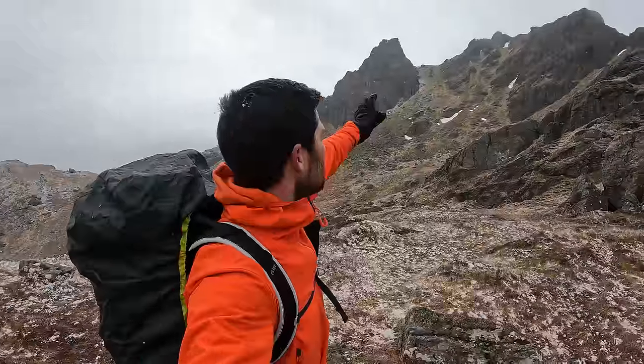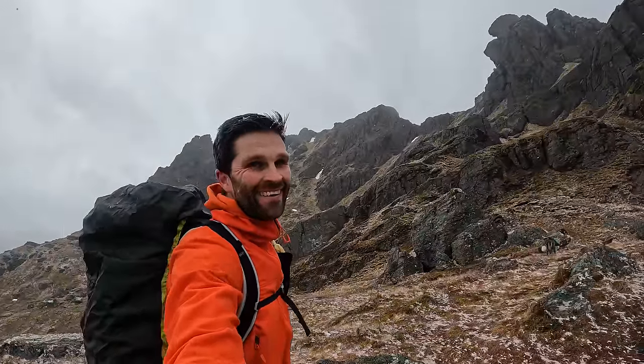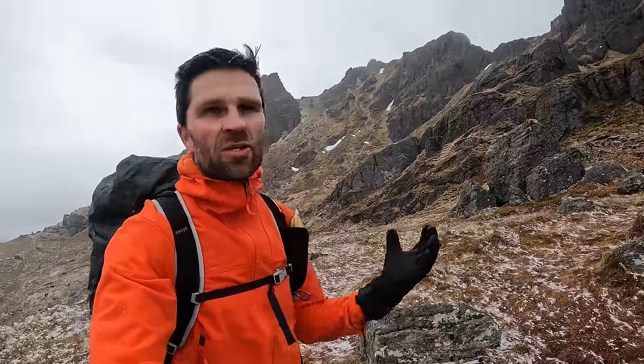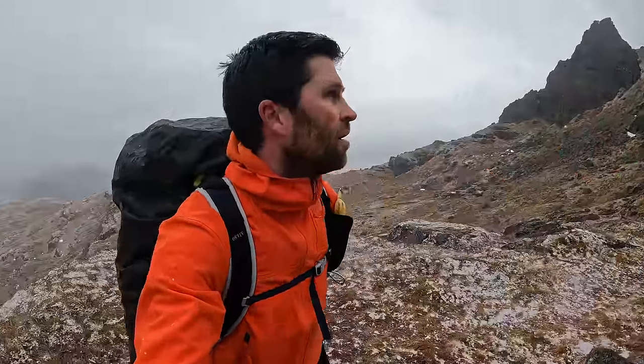Well, we're about halfway up to the top section up here, and just look at that. That is imposing. What a place. The wind's sort of died down a bit now and the snow's died off. So yeah, just a really nice place to be. I'm just keeping an eye out as well.